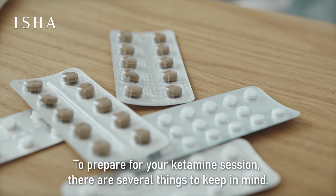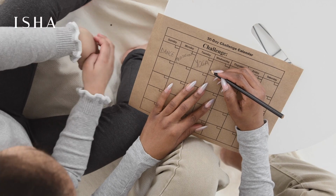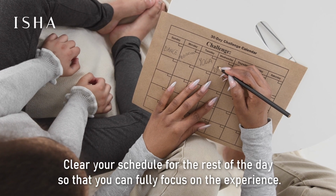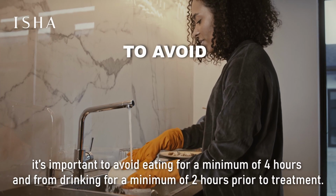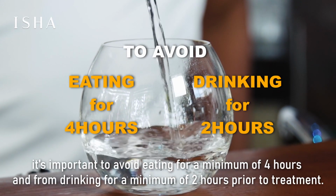To prepare for your ketamine session, there are several things to keep in mind. Clear your schedule for the rest of the day so that you can fully focus on the experience. To minimize the risk of discomfort, it's important to avoid eating for a minimum of 4 hours and drinking for a minimum of 2 hours prior to treatment.